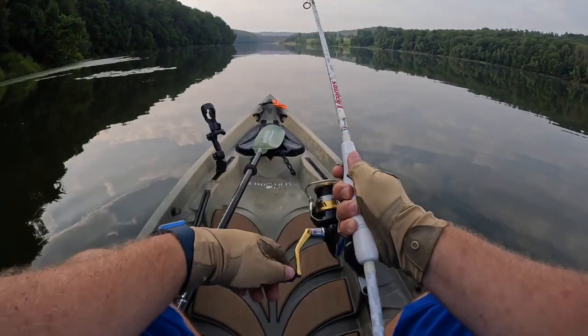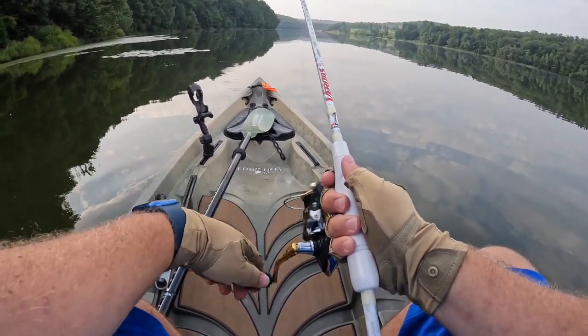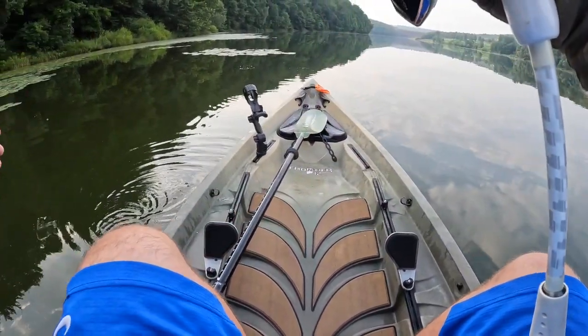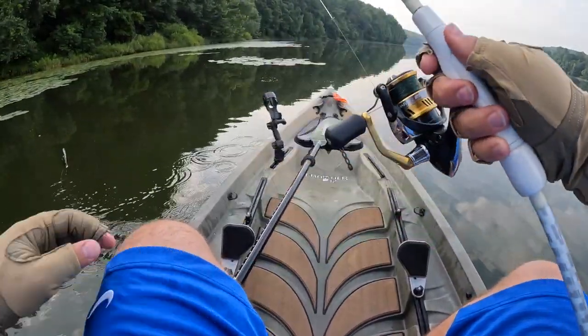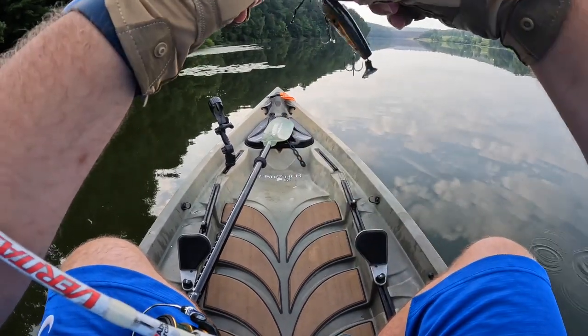But straight ahead, that dam, that's where I want to be. I'm gonna switch over to some drop shots when we're over there. Go get that soft plastics like I was saying, and then we'll be catching fish. Less fun to watch. Well, I don't know, I guess if I'm not catching fish, it's not very fun to watch this either.